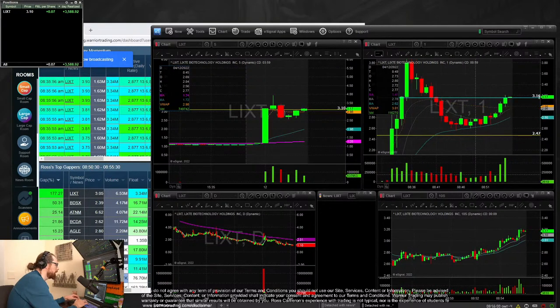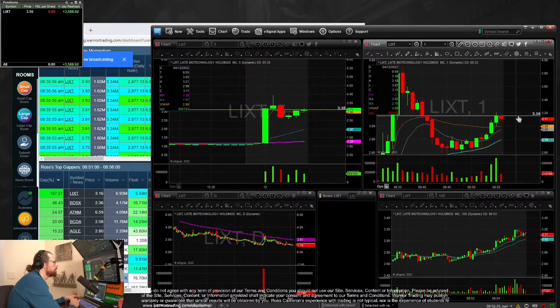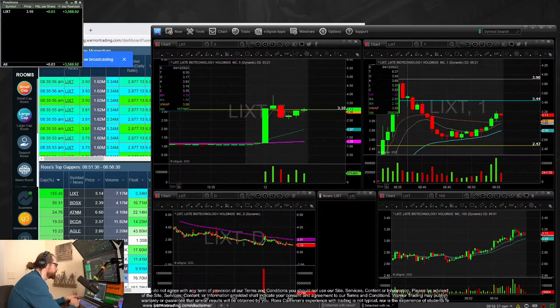LIXT is our leading gapper this morning. Watching on this pullback for an add over 3.20. Good job for those that got that first trade. So next target is 3.44 right here. A break at 3.44 and then a move up to 3.90. So through that range, we'll be actively trading.